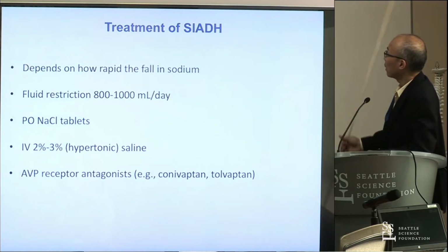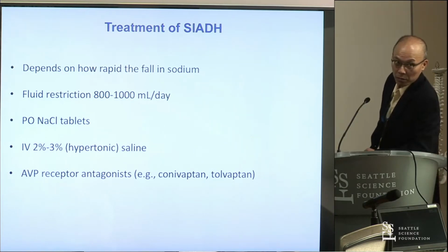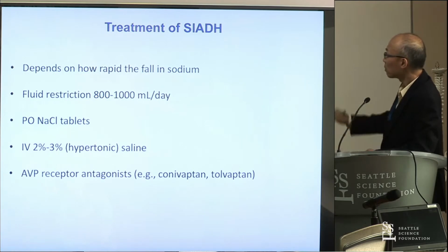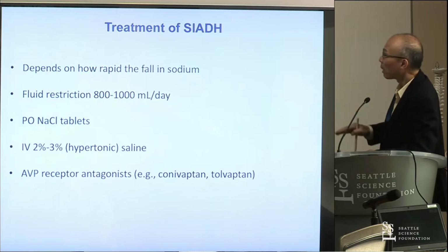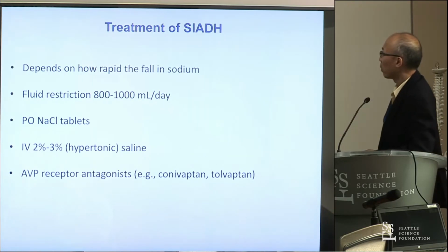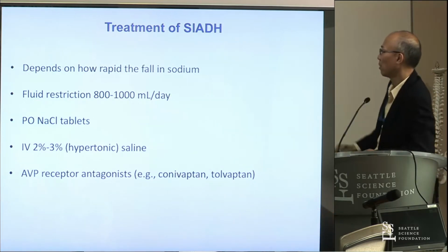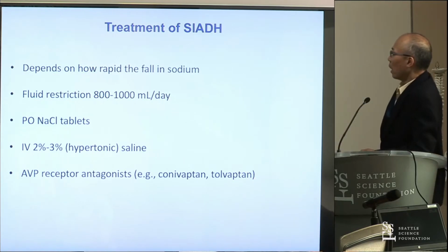So treatment for SIADH, again, is really dependent on how rapidly the sodium levels fall, because if you have evidence that they've dropped within the first 24 hours, you can actually rapidly reverse them. So don't be afraid to do that. Although most of the time we don't know how long they have been hyponatremic, because if it's been more than 24, 48 hours, then you might want to normalize their sodium a little more cautiously. Fluid restriction is one way of doing it. Salt tablets are another option, although they can be a little distasteful, and patients sometimes find it hard to tolerate them. Sometimes we've had to resort to using hypertonic saline as well.